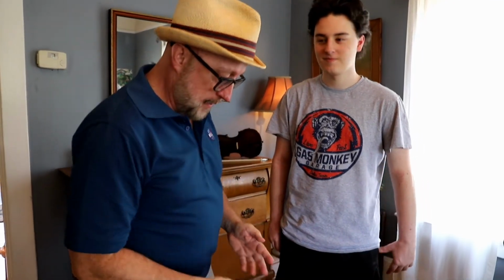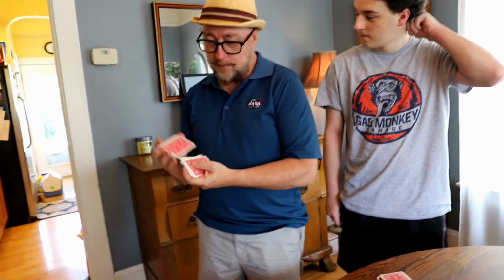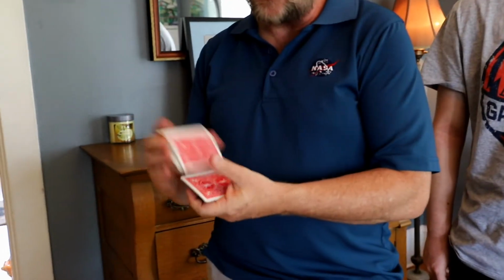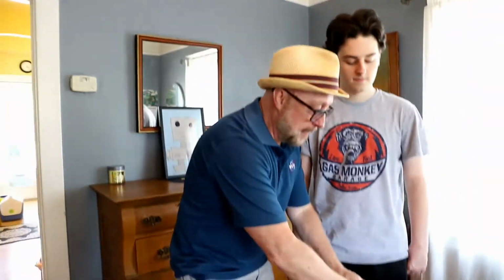All right, so here's how it works. We're going to actually use the No Choice Wallet, and I'm just going to put that down here for now. What I want the spectator to know is that you can take the cards out, and you can freely shuffle these cards as much as you want. The cards truly are mixed up, and your spectator has a true free choice, and they can pick any card.